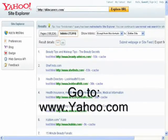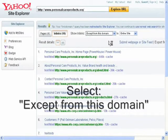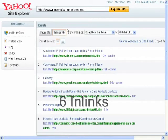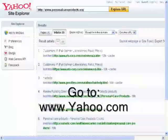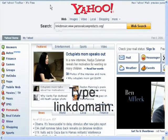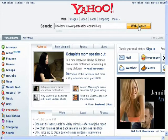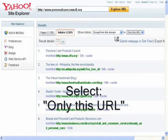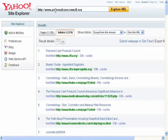And if you remember, the #1 site for skincare products had over 9,000 links coming into their site. I'm going to do accept from this domain and only this URL. Now you can see this site only has 6 inlinks, which is a lot less than 9,000. And let's see what the #2 site has. Again, I'm going to do accept from this domain and only this URL. So as you can see, the #2 site has over 1,000 inlinks, which is still quite a bit and would be difficult to compete with. So you can see having the entire search term in your URL definitely helps your website.